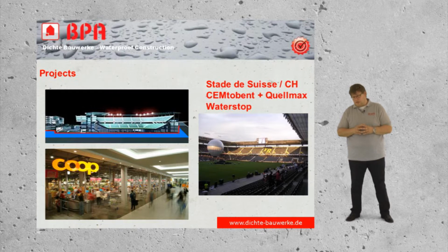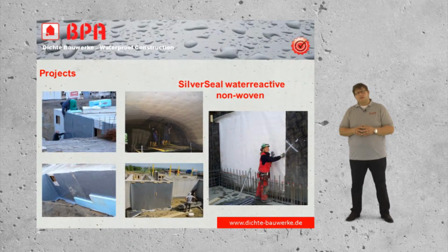We have a water pressure expected over there of nearly 5 meters, and like I mentioned, this project is now more than 10 years old, a nice reference. Here you see the youngest product at BPA. This is the Silver Seal.